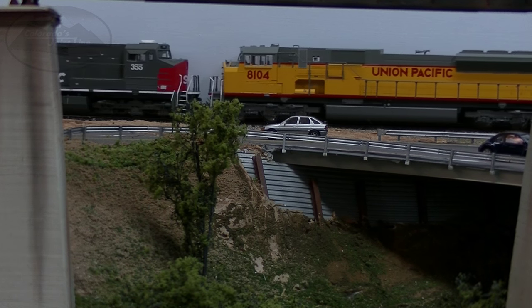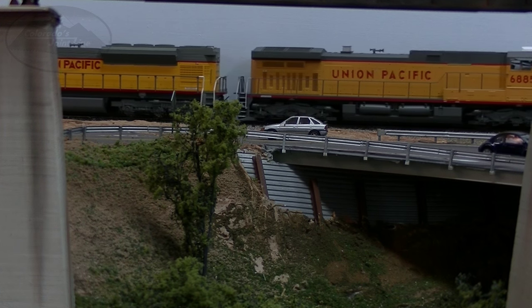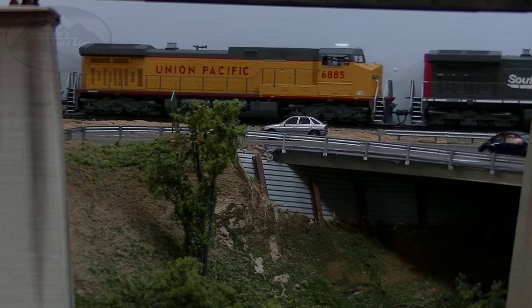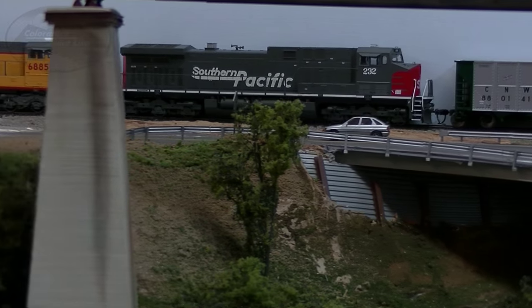The other two engines on this train are both AC4400s. Number 6885 was built for the Union Pacific in November 95, and number 232 was built for the Southern Pacific in June 95, and is about to be renumbered to become Union Pacific 6510.